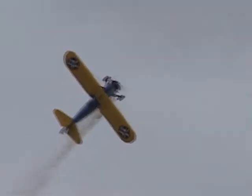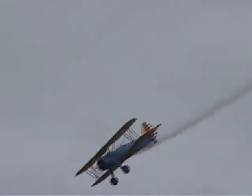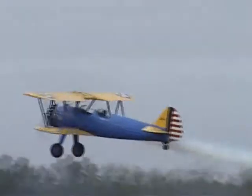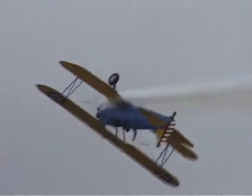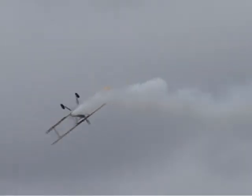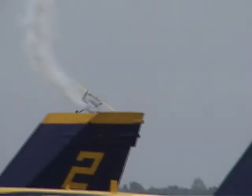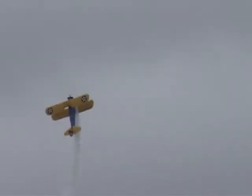Let's see if he's going to do a little inverted pass. Now, I told you earlier, no inverted fuel and oil system on this airplane. Now, he's waving. Oh, John, quick. There you go. Clean and restart once again. He was actually waving at you while it was upside down. Waving and wing-wagging at the same time. Huge fireball coming off of that.